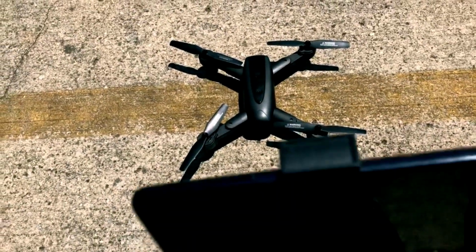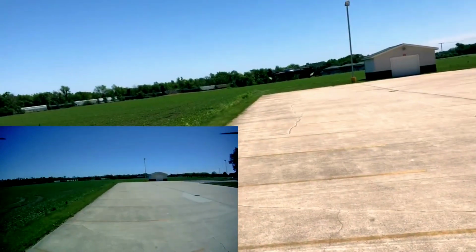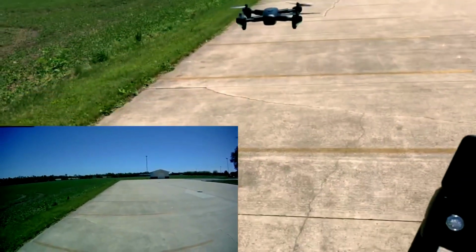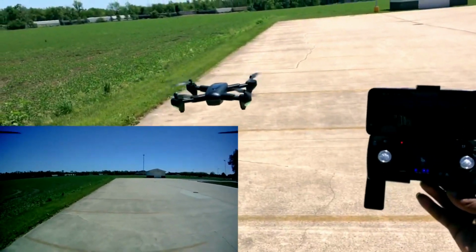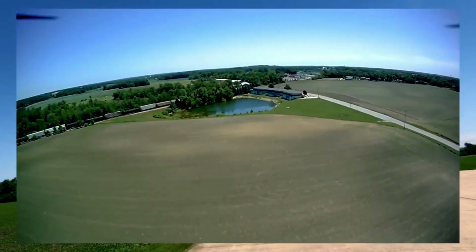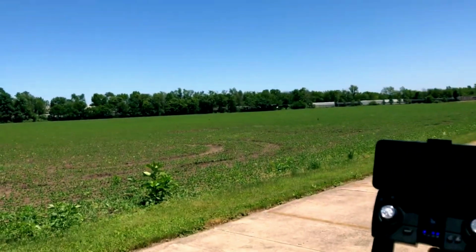This sleek quadcopter is designed to elevate your flying experience with its advanced features and reliable performance. Equipped with a high-definition camera, the NMY N300 captures stunning aerial footage and crystal-clear photos, allowing you to document your adventures with precision and clarity. Its GPS capability provides precise positioning and navigation, ensuring stable flight performance even in challenging conditions.